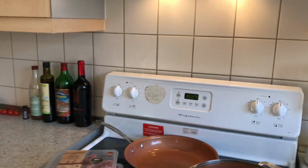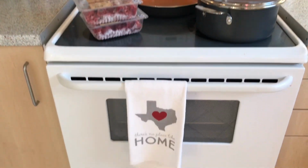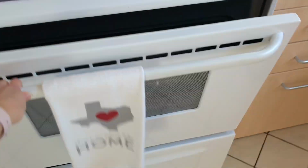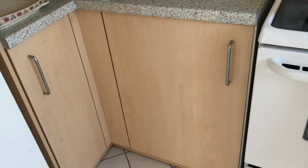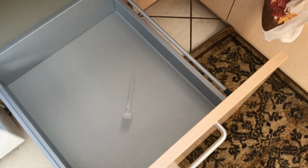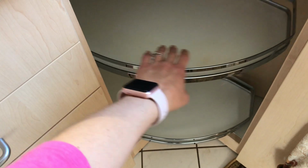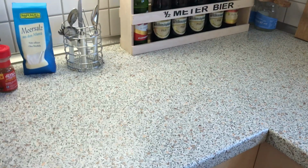I got a nice normal sized oven there. Plenty of cabinet space, so much cabinet space and drawer space. This is going to be great for pans. There's even a Lazy Susan, which is amazing. This is gonna be great. And just so much counter space.